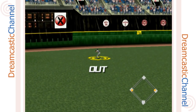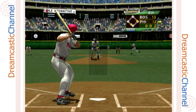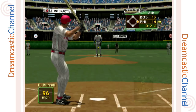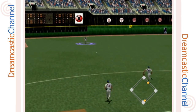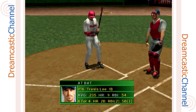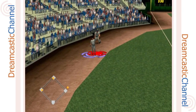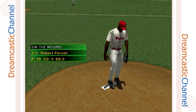Smoke to left. There's 2 outs. Pat Burrell walks up to the batter's box. A hard hit liner to deep right, but foul. He's going for home. Runners at the corners with 2 down. Race to third. Lee gets ready to come to bat, and he's had a remarkable game hitting. A high, foul fly ball to left field. He puts it away. We're through 8 innings. The Phillies take the lead with a couple of runs here.